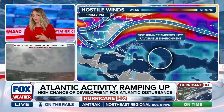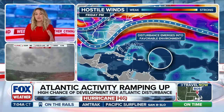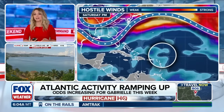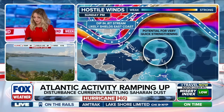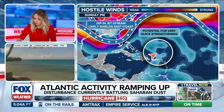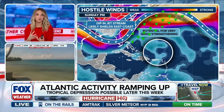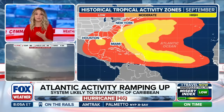The good news is whether it makes a turn north or it stays a little bit further south, too close for comfort, if you will, we're expecting to have these dips in the jet stream and these large troughs and frontal systems move off of the United States, and that would act as a nice shield for any kind of storm that would try to get close to the Atlantic coast. Basically, if this storm, more than likely Gabrielle, came closer and interacted with this jet stream, it would get sheared out so quickly and it would lose its structure. You can't fight through those really strong winds, especially if they're from the surface all the way aloft.